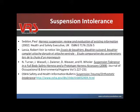The other thing we need to keep in mind when we think of timeliness and quick response is the potential for suspension intolerance. I'm sure you've all heard of suspension intolerance and are probably familiar with it. But the bottom line with suspension intolerance is that people hanging motionless, suspended in a harness, can experience very bad results, even death, within a very short period of time. You can find research on this collected by Paul Seddon in a 2002 report that was published by the UK Health and Safety Executive, and the ISBN number is posted there if you'd like to research it.